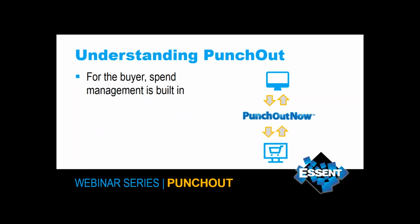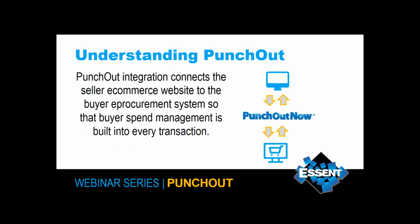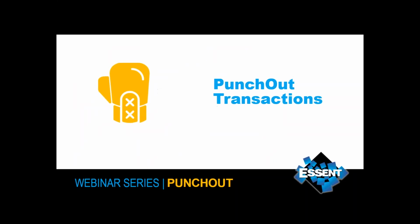So these are all things the buyer needs to take into account for each of its transactions on a daily basis. The punch-out integration effectively takes what the buyer needs for spend management and automatically makes it a part of the transaction. Navigating to the e-commerce website sounds simple enough, but it's not going to address the spend management without substantial manual effort. The integration streamlines workflow. All of that data that the buyer needs is present. So to summarize, punch-out integration connects the seller's e-commerce website to the buyer's e-procurement system so that spend management is built right in.